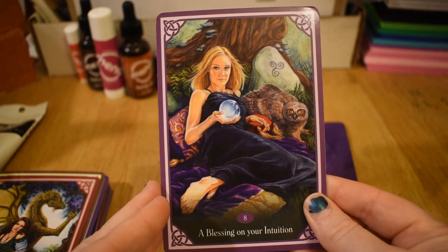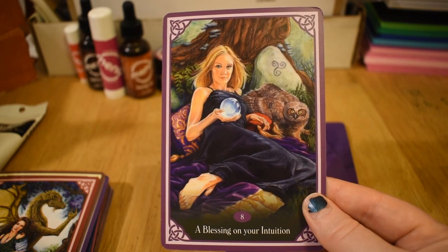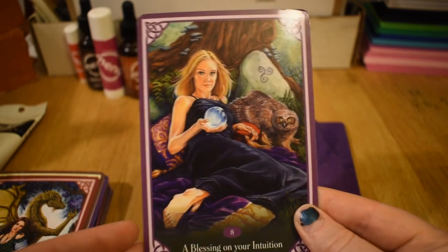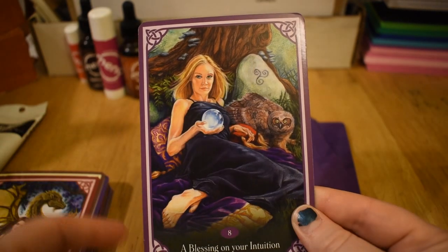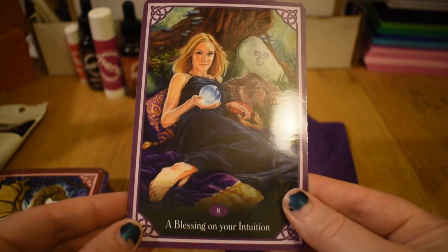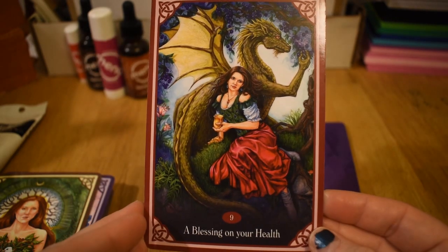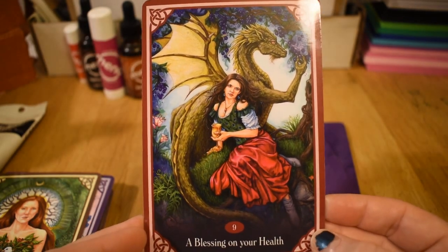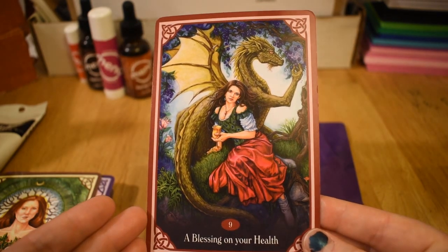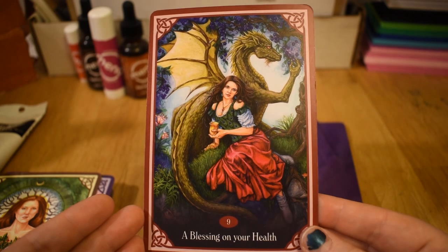Blessing on your intuition. Extra purple here, we're getting that crown energy. Indigo here with the third eye with her dress, I guess, that she's wearing. And we have an owl, the Triskelion back here. Crystal ball. So, intuition. A blessing on your health, number 9. This dragon here. She's got some kind of a potion. This could relate to mental health too if you're associating this with number 9 as the hermit. But it doesn't necessarily have to be.